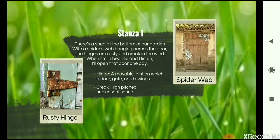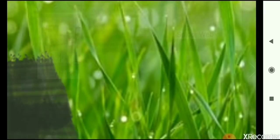When I'm in bed, I lie and I listen. So the I is the poet here. He says that when I'm in bed, I just lie there and I listen. Listen to what? Listen to these unpleasant sounds. And he keeps on thinking about the shed, how the door is covered in the webs and all of that, right? I'll open that door one day. So this line signifies that the poet wants to go and open that door one day and look inside it and find out what's there inside the shed.